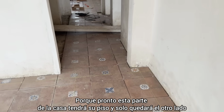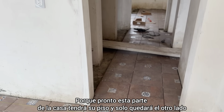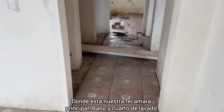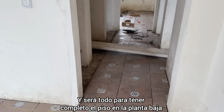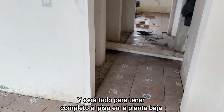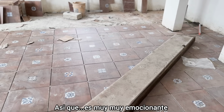Because soon this whole portion of the house will have all of its flooring, and then we'll just have the other side where our primary bedroom and laundry room and bathroom are. And then that will be all that will be needed to complete the flooring here on the first floor. So very, very exciting.